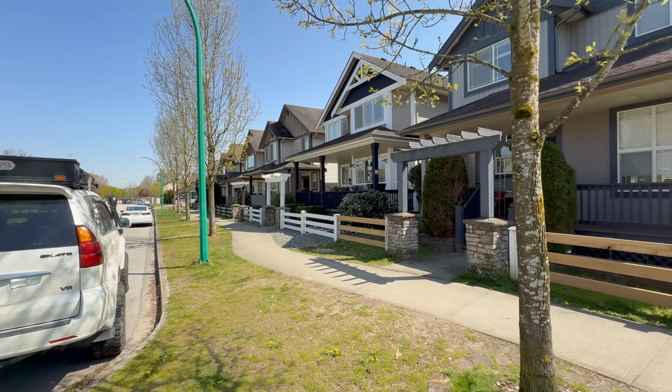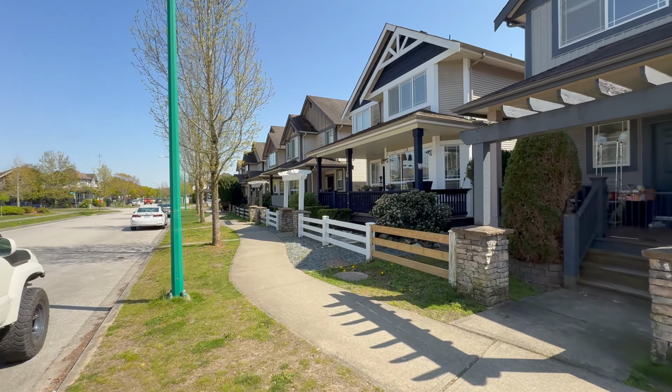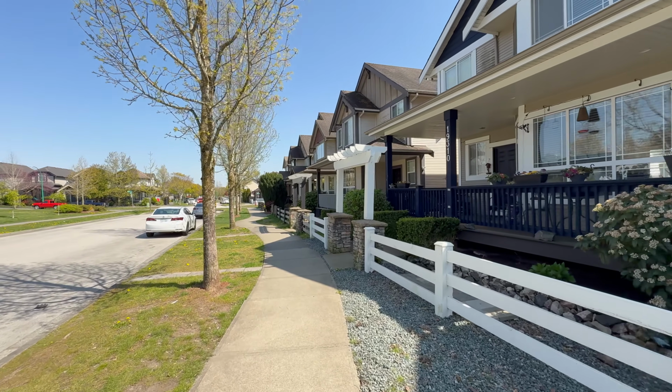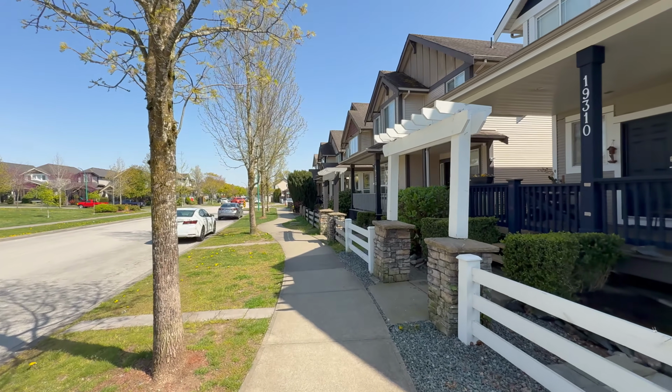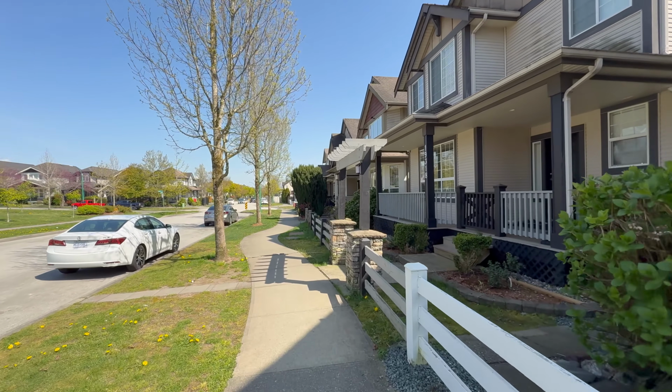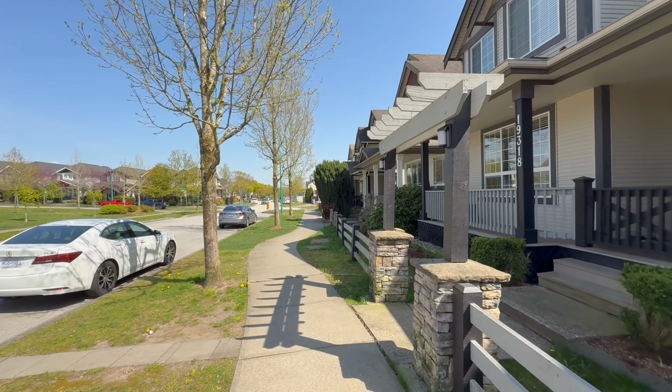And it's actually a sub area in Cloverdale. So Clayton Heights is actually located in Cloverdale, but it's not really like Cloverdale. Cloverdale is a bit older. Cloverdale is a very nice area. It's just, there's not a lot of inventory there for first-time home buyers.